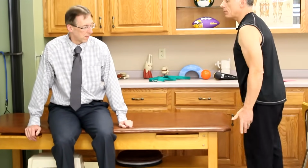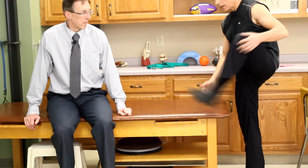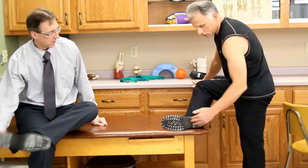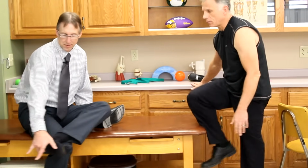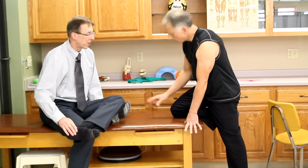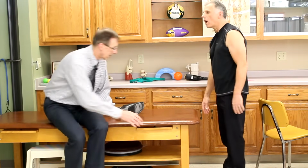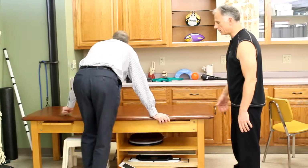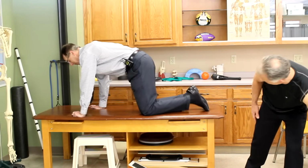Again, focusing mostly on the calf, but we cannot forget about the plantar fascia. That's the connective tissue underneath the bottom of the foot, from the base of the toes to the heel. Go ahead and show them there, Bob. From here to here. Do you want to do the stretch, Bob? Whatever you want me to do. Go on your hands and knees. Quadruped. Go in the quadruped. The other side, though, so they can see your bare foot.